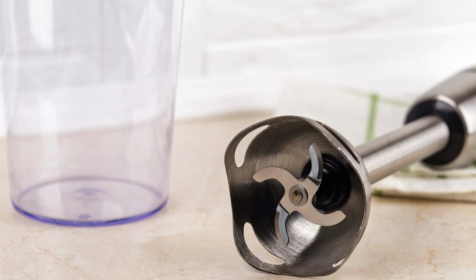The detachable base makes cleanup a breeze, while the handheld design ensures maximum control and convenience. Crafted with 304 stainless steel blades, it effortlessly purees, chops, and blends ingredients to perfection.